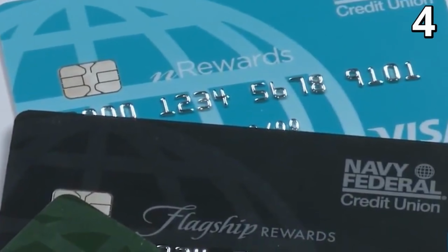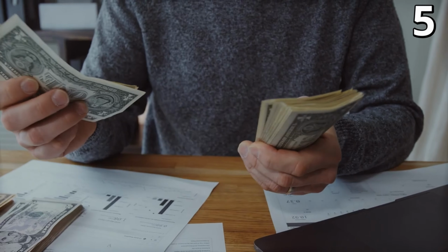Number 4, Navy Fed can give you a brand new debit card in a local branch if you need a replacement in a hurry. Number 5, they're a relationship-focused bank that heavily favors payment history across all of their financial products. So make sure to always set up autopay and keep that perfect payment history.